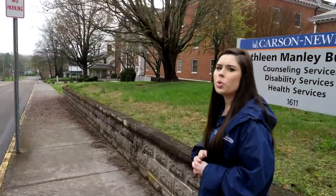Burnett is our freshman girls' dorm. It is an older dorm that has great closets, girls, so that's my favorite thing about this building. We're going to show you a little bit more about our residence life experience here on Carson-Newman campus.